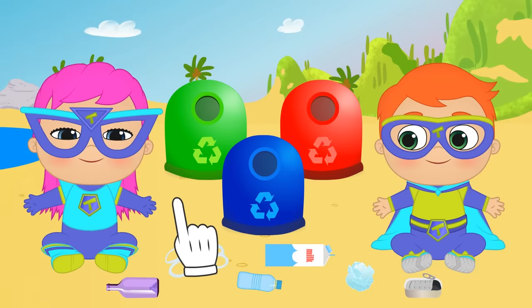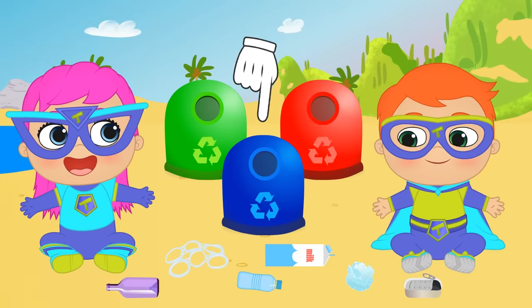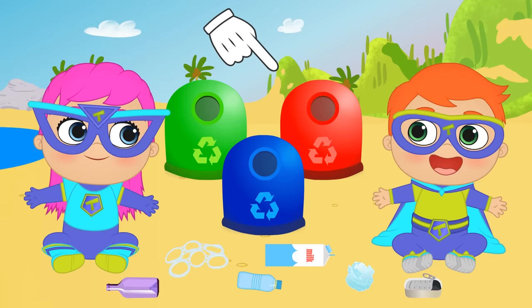Very good job, kiddos. Remember, glass goes on the green container, paper and cardboard on the blue one, and cartons, plastic packaging, and cans on the red one.